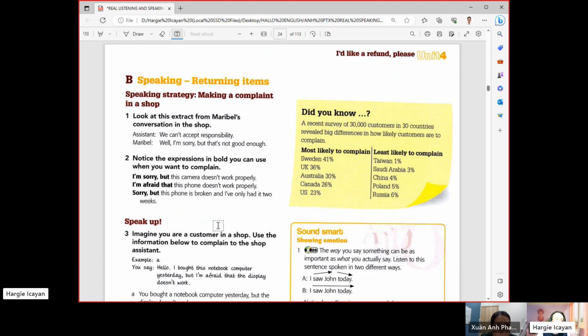Notice the expressions in bold you can use when you want to complain. What are those expressions? I'm sorry, but; I'm afraid that; sorry, but. You can use these expressions in complaining. For example, you go to the shop and say, excuse me, I'm afraid that this phone doesn't work properly. Or you may say, I'm sorry, but this camera doesn't work properly. Or, sorry, but this phone is broken and I've only had it 2 weeks.